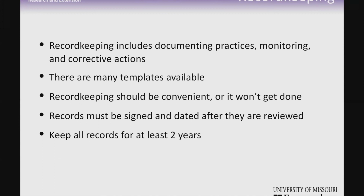Another thing too is there's a tendency to farm during the day and then at night do your records. That's a really bad practice. You want to do the record keeping as you're doing the task.